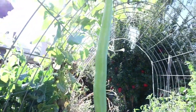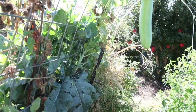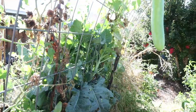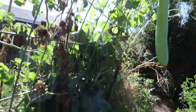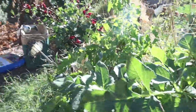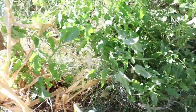That is a cucuzza gourd. And from what I can see, that's the only one that's on there growing. And I'm amazed that it did grow. It took a long time for it to grow, but it's growing. And these other tomato plants are doing pretty good.